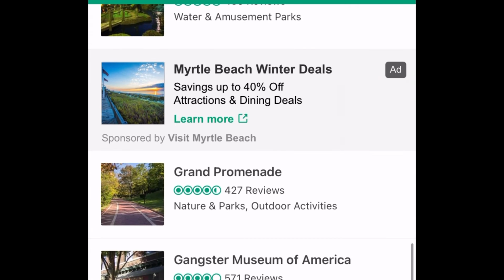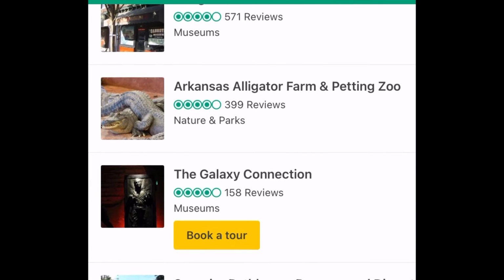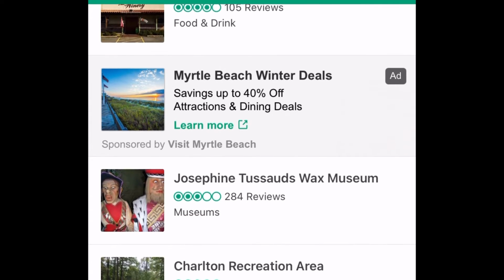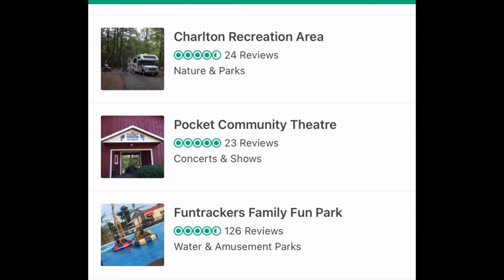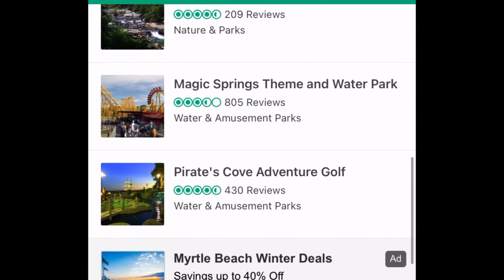Let me see here. Oh, the Arkansas Alligator Farm. It's a petting zoo. Again, I was with my brother, and he wasn't really interested in that. I think that is all. The National Park Aquarium is not worth it. They said there's not really much there to do. Again, personal preference. So those are all the attractions.